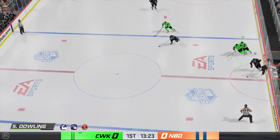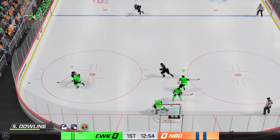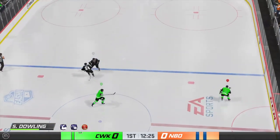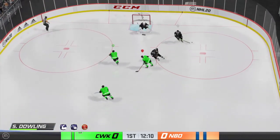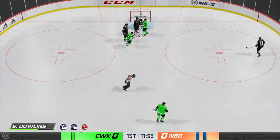Good heads up. He might have a step here. Pass it across. Chilliwack's gained possession along the boards. Takes it across the blue line. Snaps it on net. Makes the save. Dead center. Excellent save.